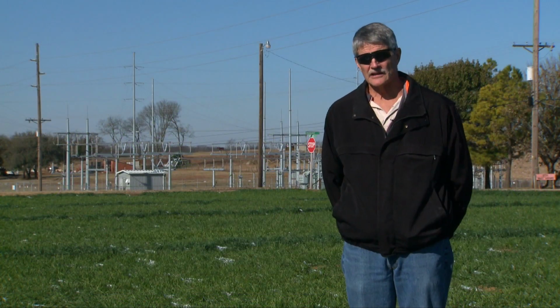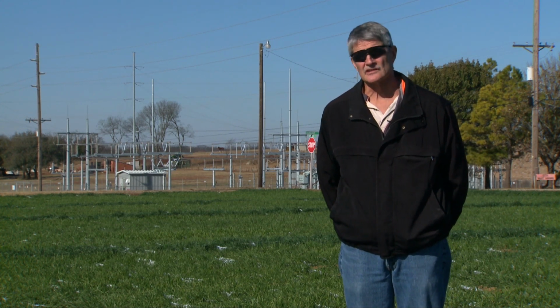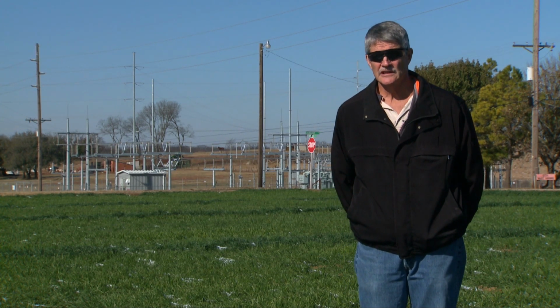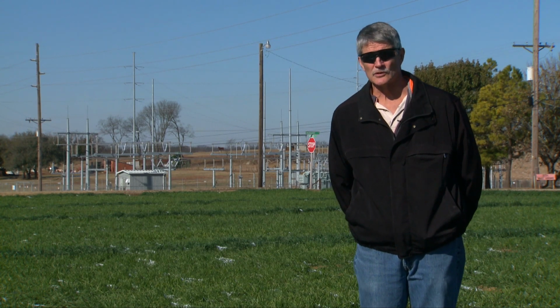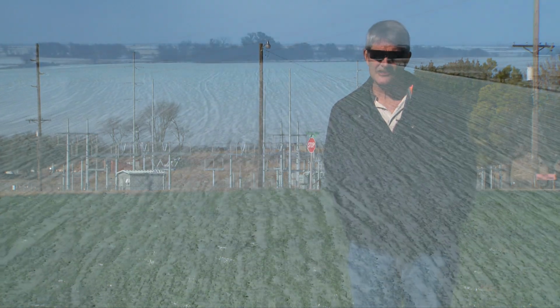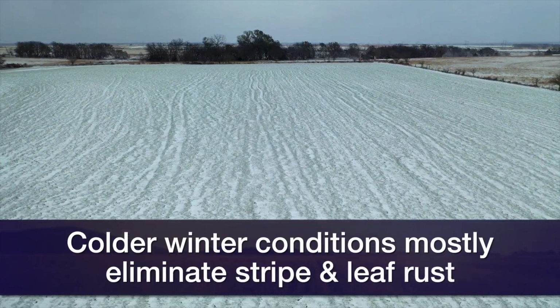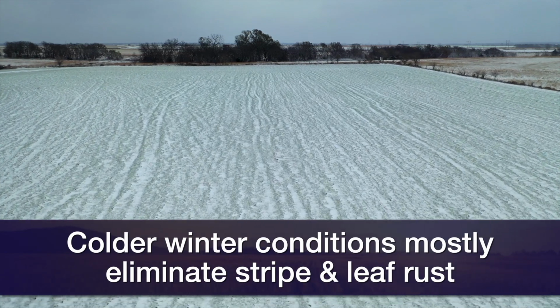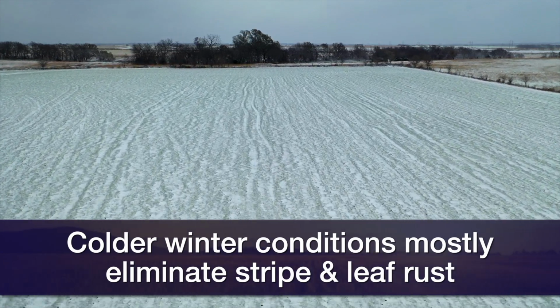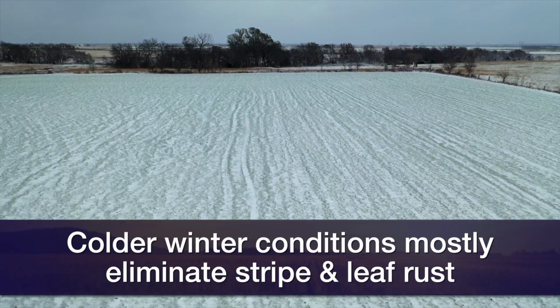If it is real mild, the thing to start watching for would be early stripe rust infections, especially in southern Oklahoma, because Texas would be much more mild than us, and stripe rust spores could blow up from Texas. I've seen stripe rust as early as late February in middle and southern Oklahoma. But watch for that and watch for the leaf rust would be the main things. And like I say, typically the winters will take care of those.